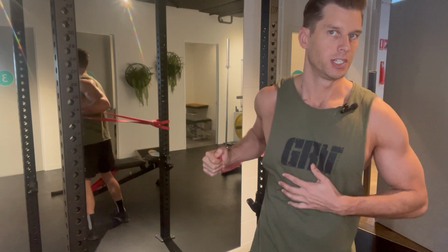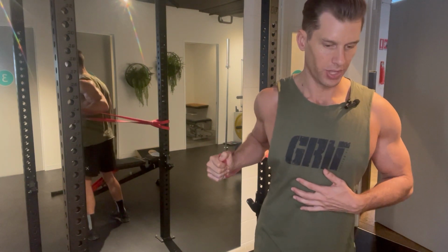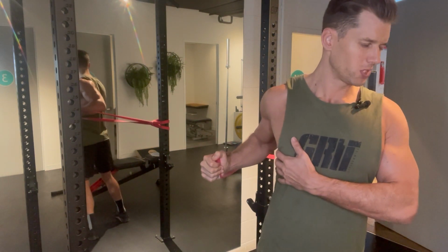Now I want to keep my ribs down. I'm not going to arch up like that. So hold that all down nice and tight. And then you can just keep twisting around.